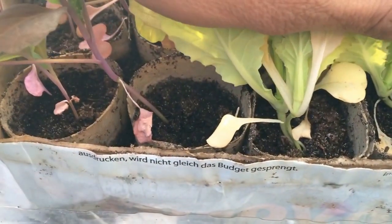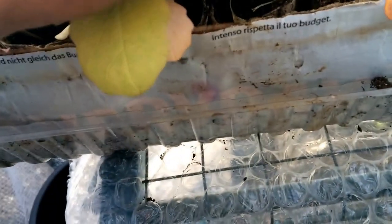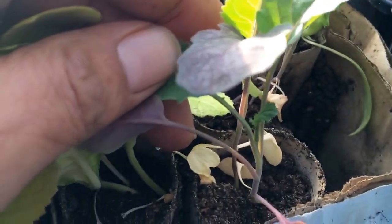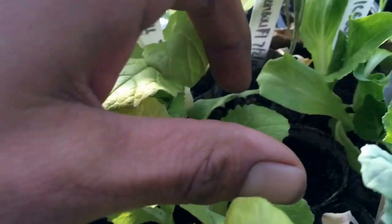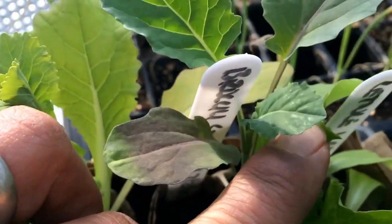So they've all gone. Now I'm wondering if it's because I left two in each station, I don't know. They're probably a bit root bound at the bottom. I probably did them a bit early, but never mind. The broccoli doesn't seem right. It's a bit tall. I can't see any signs. Sorry, my camera work's not great.